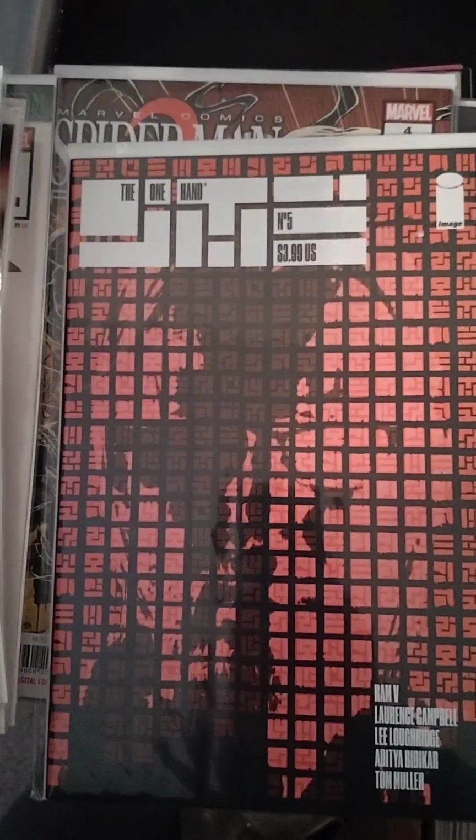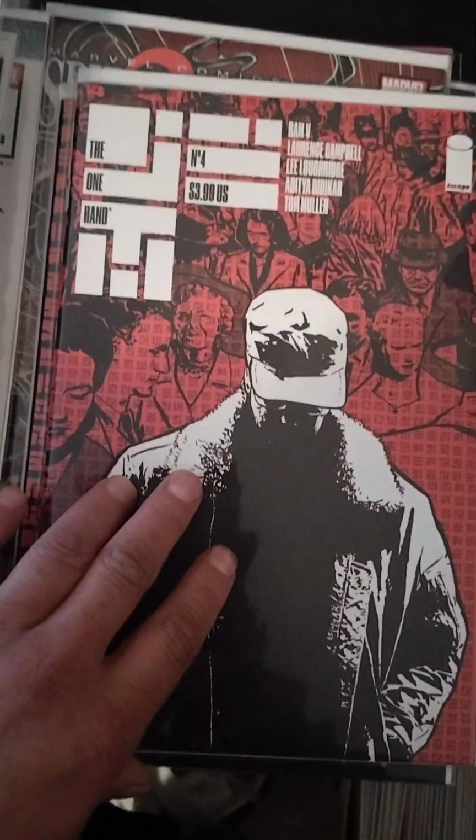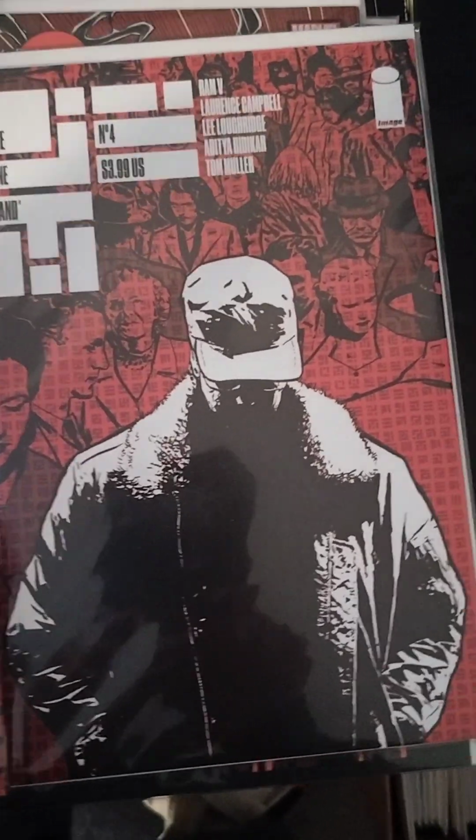If you find the whole thing, read this, man. This is really good. This is what comic books are about, on an intellectual level, in a very good way, to blow your mind. It's like, oh wow, I didn't think of that. This is pretty interesting.